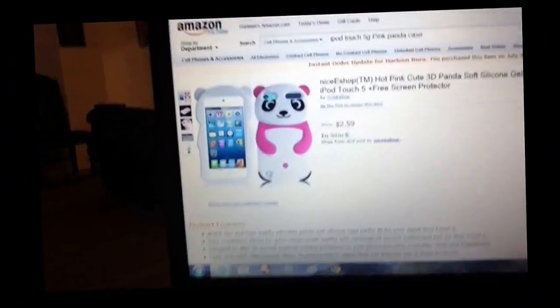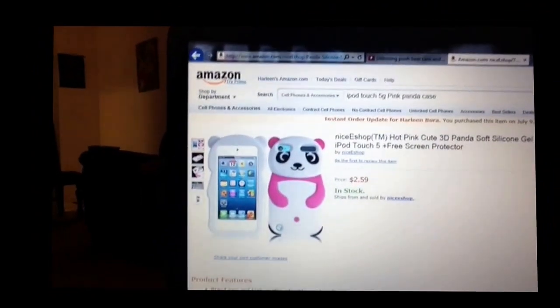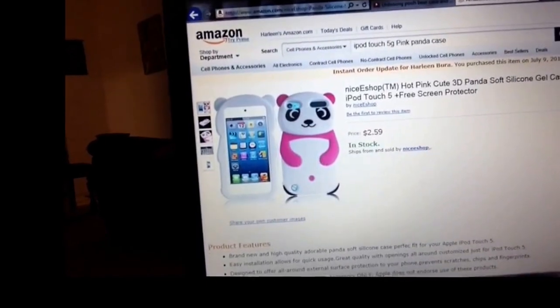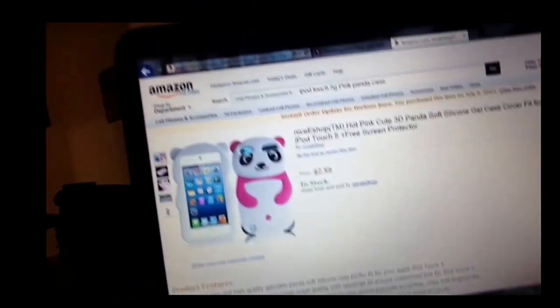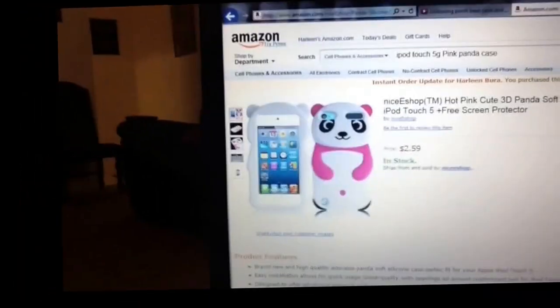Okay, so this is the case. I know it's cute. It is a hot pink cute 3D panda case. I am in love with it. I just absolutely love it. It's so adorable. It's a hot pink panda case, and it's just so cute. I love it.